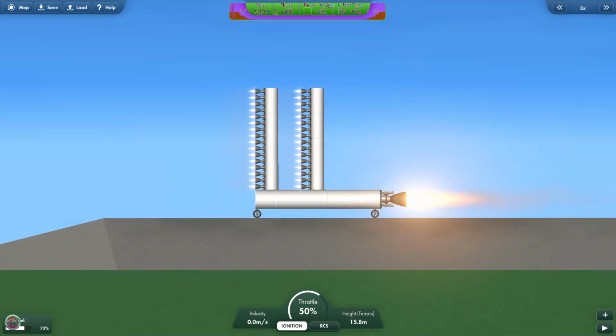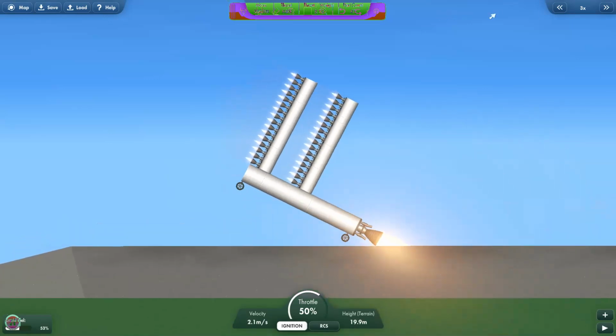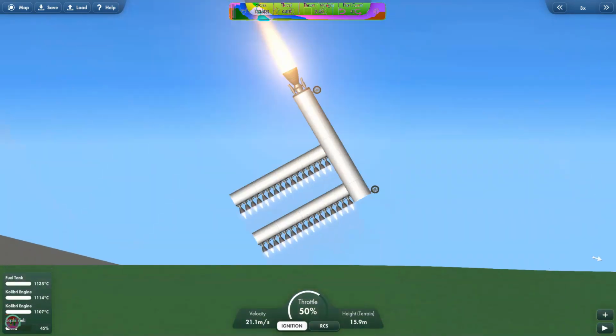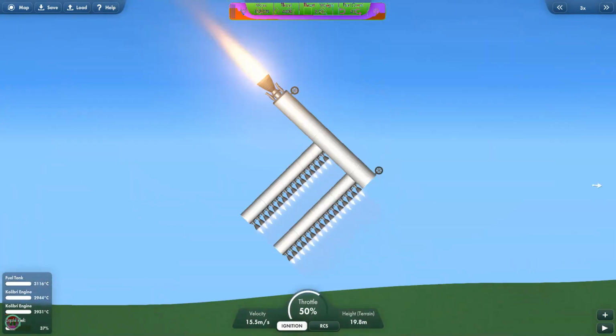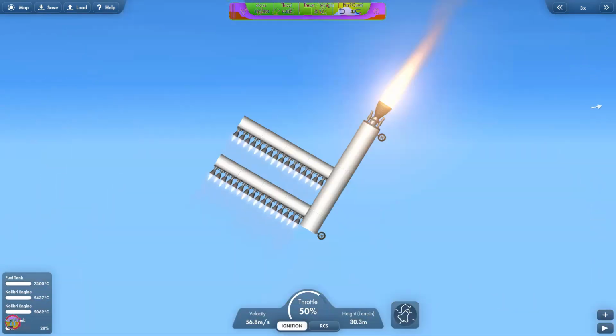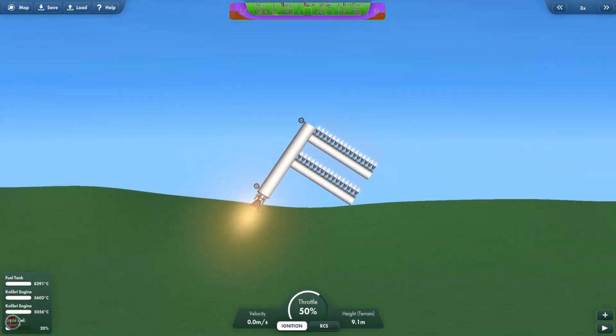If my calculations are correct, the Colibri should win. Oh, wait, I think they're actually winning. Oh, my. What the heck? What the heck? Yo.